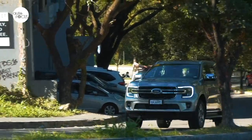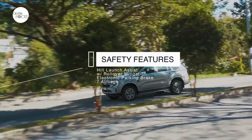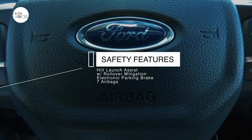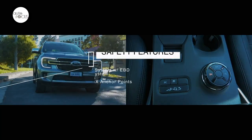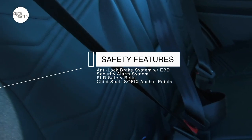Other standard safety and security features in the Everest are the Hill Launch Assist with rollover mitigation, electronic parking brake, 7 airbags including side, curtain and knee airbags, anti-lock brake system with electronic brake force distribution, security alarm system, ELR safety belts, and child seat ISOFIX anchor points.